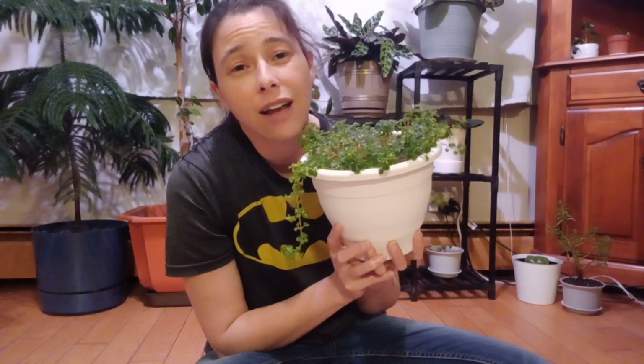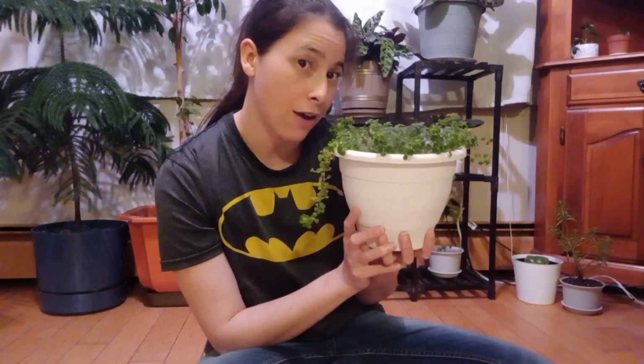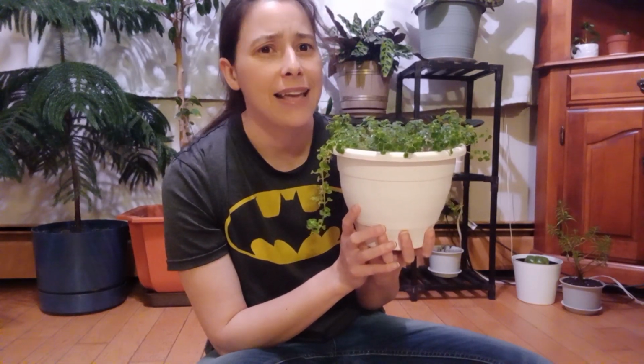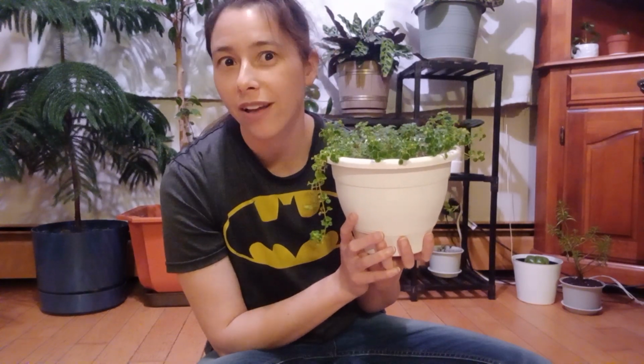Now the pot is plastic. I actually purchased this pot at a local plant shop that's unfortunately not around anymore, Nancy's Flower Shop. But we have a new flower shop now, L'Atelier Brio. Gorgeous shop. They have Hoyas.